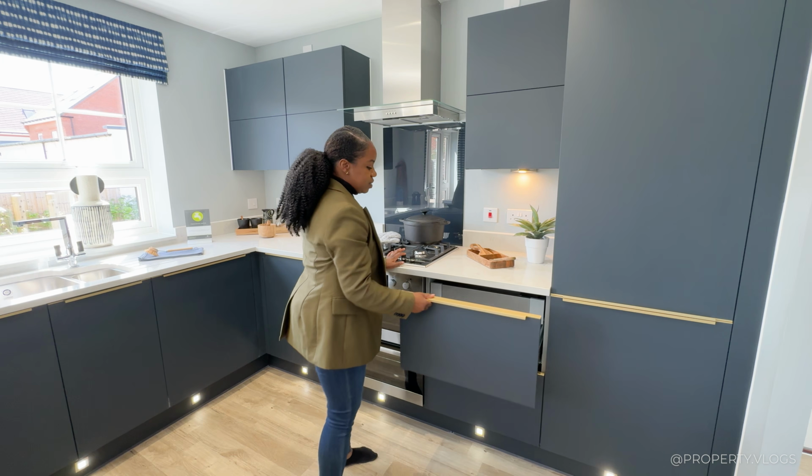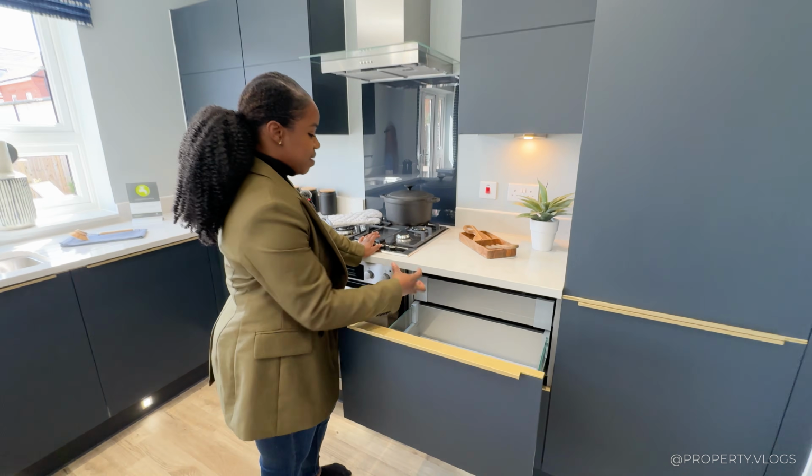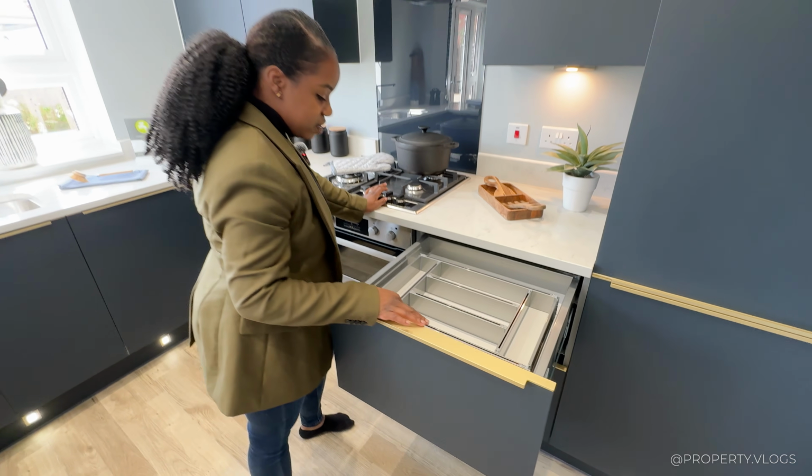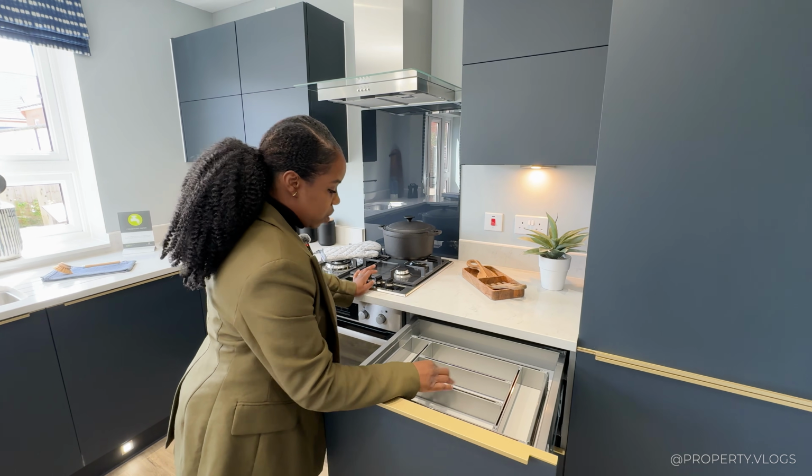We've got, oh, this is cool, isn't it? I like the fact that it's a massive drawer. And then you've got your cutlery drawer in here. That is super smart. That is so cool.